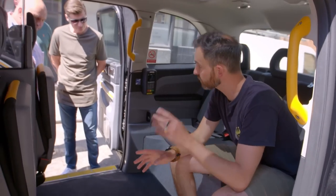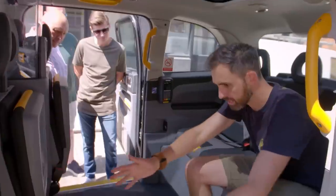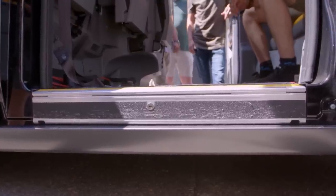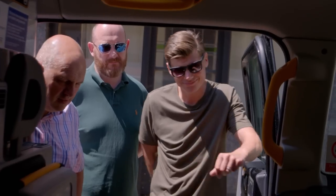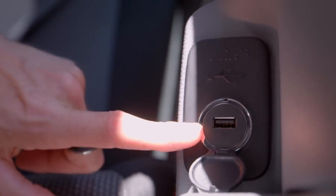So, first things first, six-seater, three here, and there's a big space here for wheelchair access. Ramp comes out of here, the sides all built in. Down there is a three-pin plug for your laptop so I can rob power off you while I'm travelling in your vehicle. And then you've got two USB chargers. Come and have a sit in.